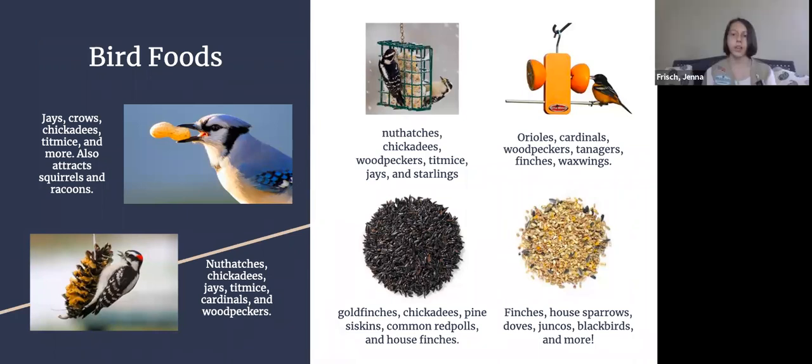So now we are going to talk about bird foods. Different types of bird foods are going to attract different types of species, like peanuts. One thing that you should know, they must stay dry. When they are wet, they can release toxins. And peanuts can be unshelled or shelled.